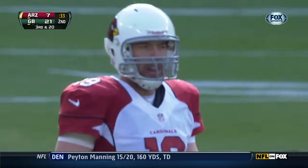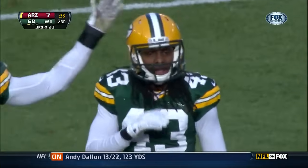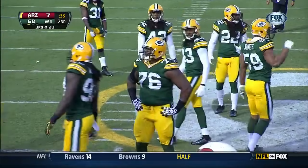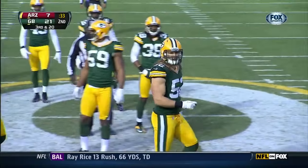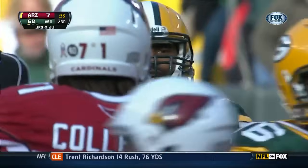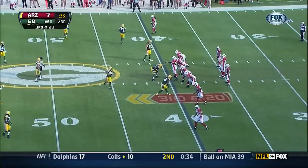33 seconds left, and this Green Bay defense now, Troy, has 28 sacks on the year. They had 29 all last season. So Dom Capers has that defense cranking again. It's 3rd and 20. Number 52 has 9 of those sacks. None today.